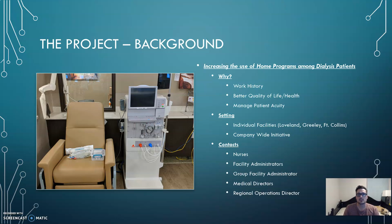Having worked in dialysis for 4 years, I understand the impact that dialysis has on a patient's life. It would be a project that would lead to better health outcomes for the patients. It would also help manage patient acuity levels by allowing patients who are stable and independent to be able to dialyze on their own time, and this would alleviate some of the burden on the staff and allow them to focus on patients who need the in-center supervision.